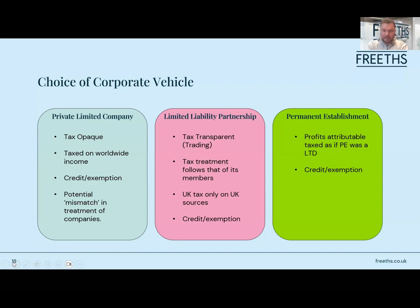And as I mentioned, the permanent establishment is taxed if it's established in the UK, but it's taxed as if it were a limited company essentially. So it's treated as being its own opaque entity. Tax opaque structures may be useful, for instance, where the profits themselves arise in the UK and only arise in the UK, so you can ring fence UK profits to UK tax. But if you had UK operations, but the source of the profits is arising elsewhere, for instance, I'm thinking fund management particularly, then a tax transparent entity such as an LLP may be more useful.